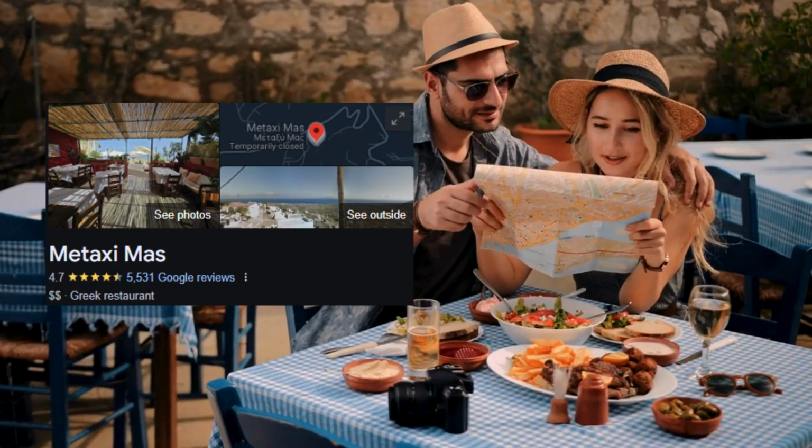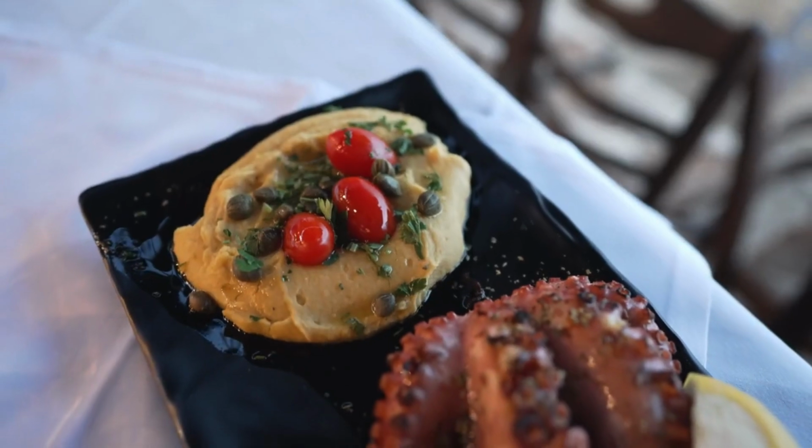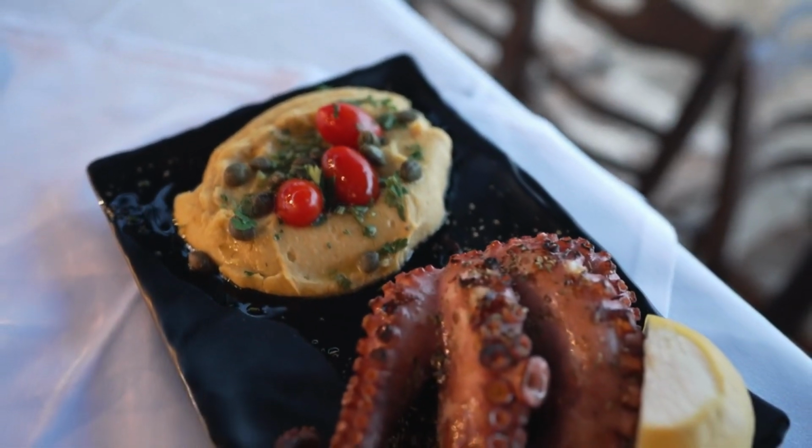For lunch, stop at Metaxi Mas, one of the best tavernas on the island. Their fava dip and grilled octopus are must-tries.